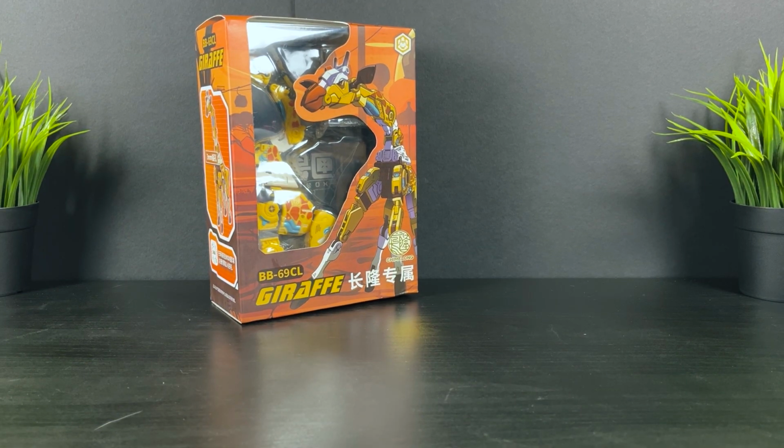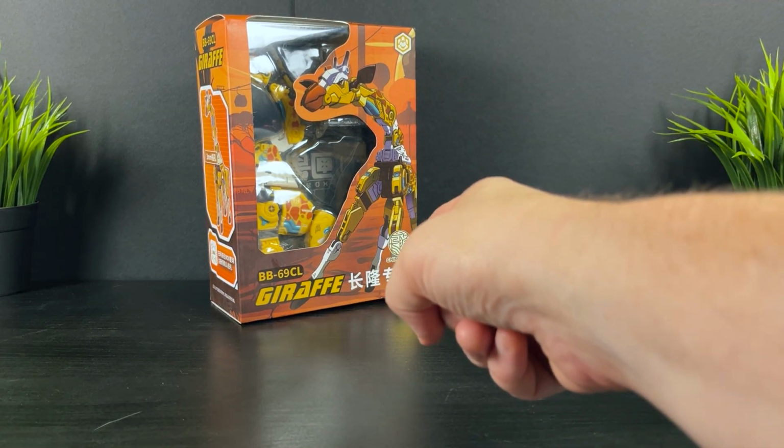Today I've got something really special to take a look at, or at least this is something I've been waiting on for months and it finally came to my doorstep. So, a little bit of backstory about this particular figure. This is actually not the original Giraffe Beastbox.